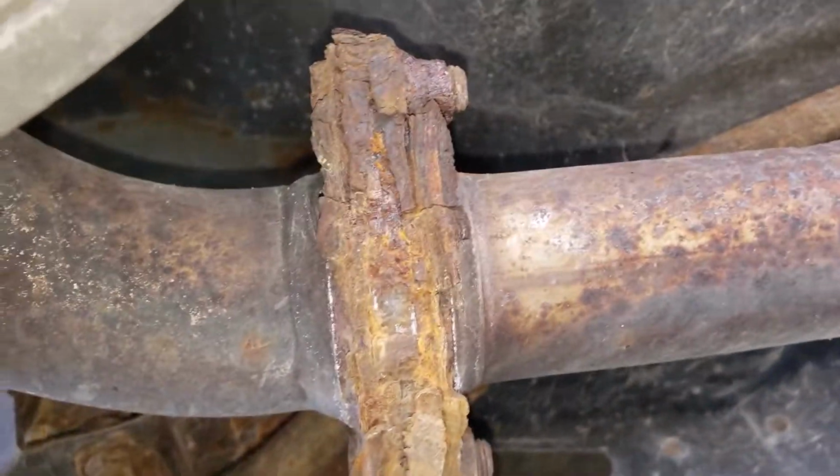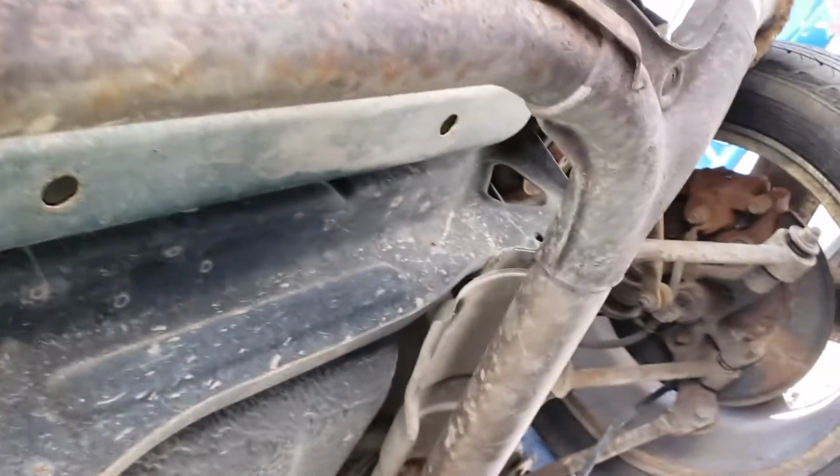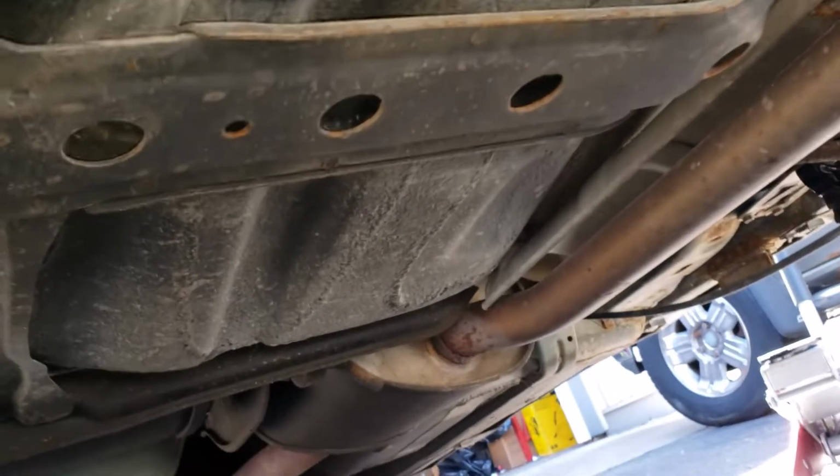But luckily, the exhaust looks pretty good for its age. Where it joins together here is pretty rough. But otherwise, it's in pretty decent shape.